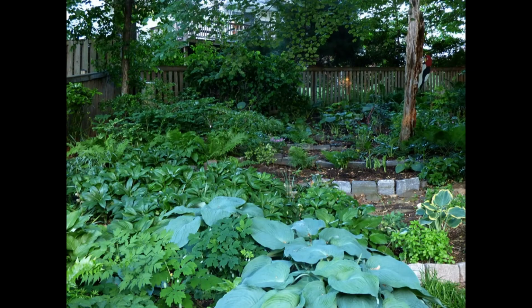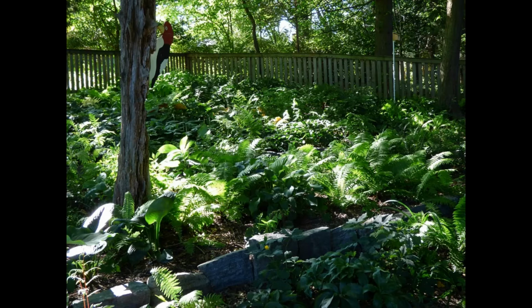Here's the left half of the wooded area. This is the driest part, so you can see there's lots of hellebores in there, and then a large Big Daddy hostas in front. Here's the back half of the wooded area when it's fully leafed out. Lots of ferns in there, mostly ostrich fern that spreads nicely. There's epimedium in there, they'll take it dry and shady. And also various other woodland plants.